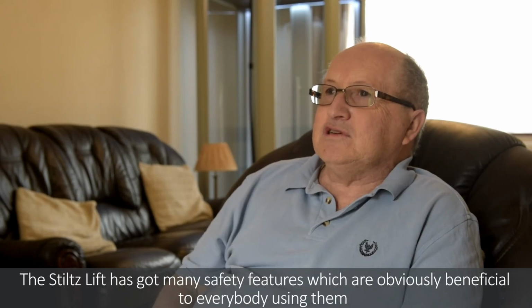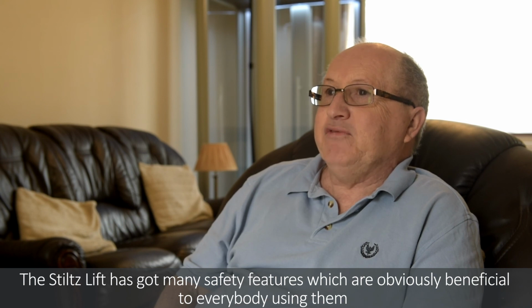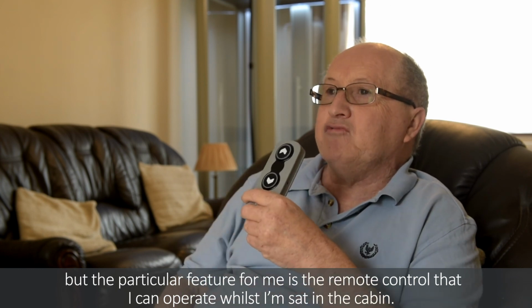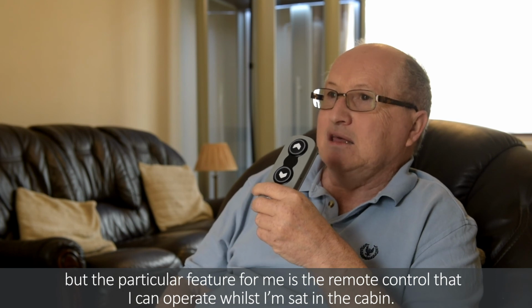The Stiltz lift has got many safety features which are obviously very beneficial to everybody using them, but the particular feature for me is the remote control that I can operate whilst I'm sat in the cabin.